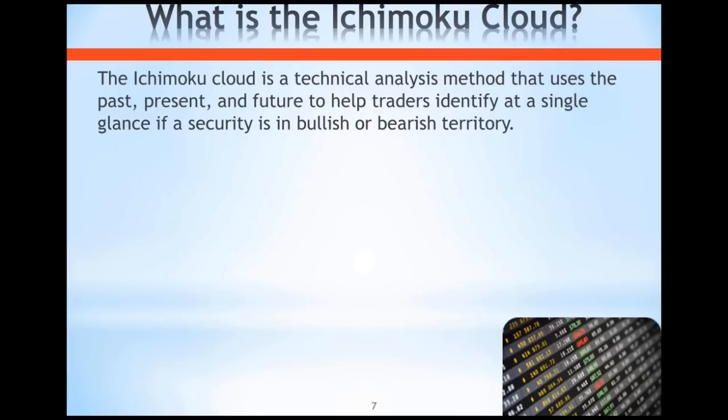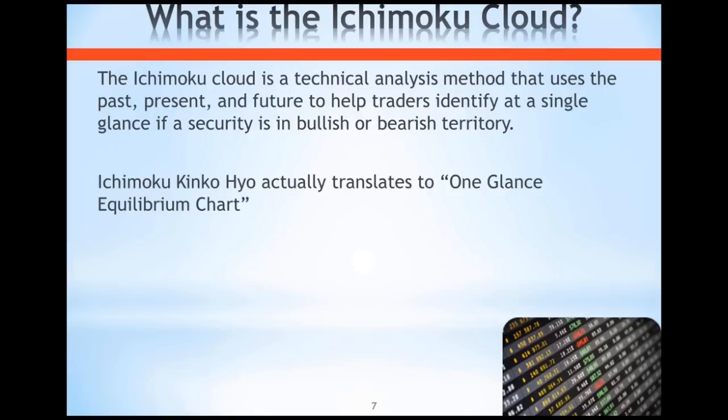To answer your question, Alan, the Ichimoku Cloud is something we really like because any trader can use it. Even the most beginner-level trader can use it to help improve their probability of being successful, and even the most advanced traders can use it to help confirm the setups they might already like. The full Japanese term, Ichimoku Kinko Hyo, translates to one-glance equilibrium chart. So Alan, if you're a beginner-level trader, you can use an indicator like this, because when we say one glance, we really mean one glance. At a single glance, you can look at any security that trades and easily determine whether it's in bullish or bearish territory. That's the beauty of the Ichimoku Cloud: I can use it that simply, and I can get as complicated with it as I want.